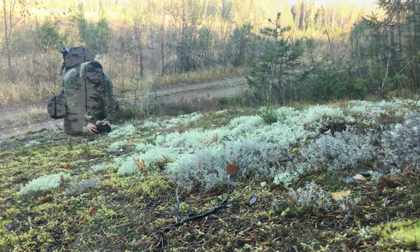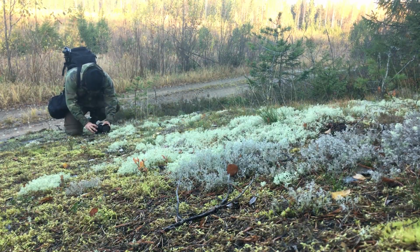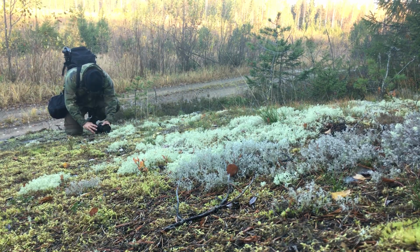I found a big rock that's absolutely covered in lichens, so I'm going to put my camera right down low and try and take some pictures sort of from almost inside these miniature forests.